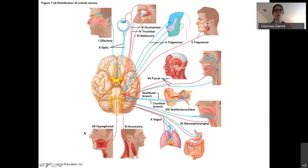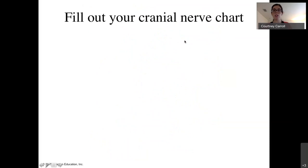So this is showing you what they target. Some of them are easy to figure out what the targets are, like olfactory, for example. You should know that olfaction is the anatomy word for smelling. So the olfactory nerve targets your sense of smell. Optic targets sight. But some of them are a little bit more confusing, so we'll go into that.